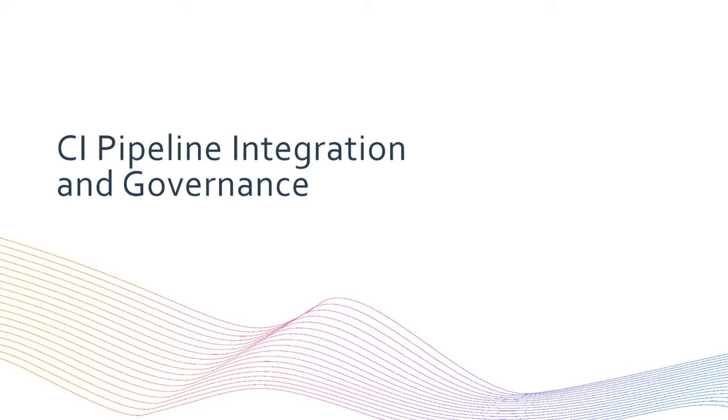So now we know a little bit about Habitat origins and channels and how we would bring the depot on-prem, in a data center or public cloud. Let's tie in some CI/CD and make this feel a little bit more real.